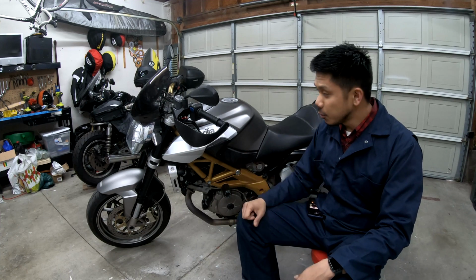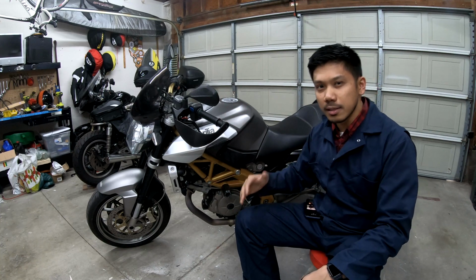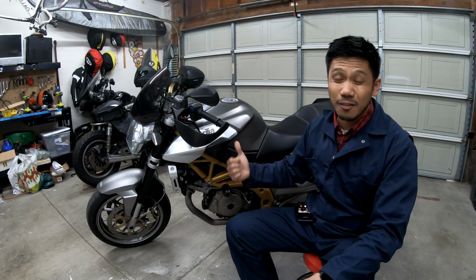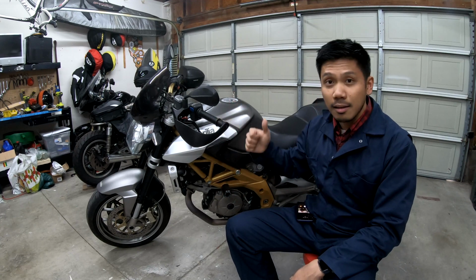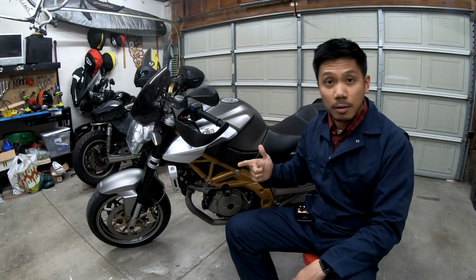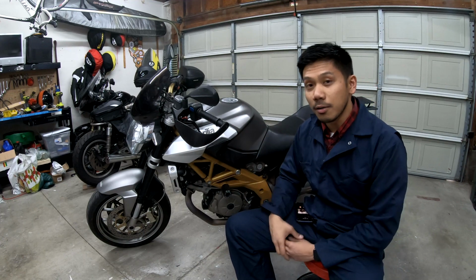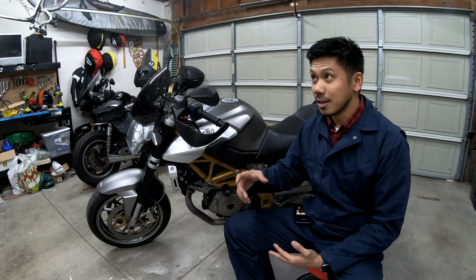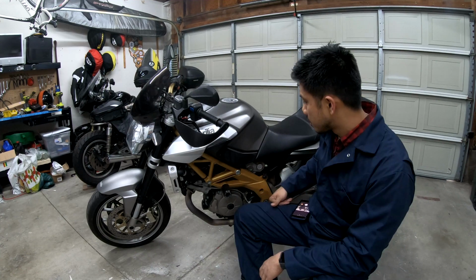In the used market, these do pretty good. Compared to a Monster, it usually holds about the same value, but they're usually molested less because not a lot of folks get Aprilias compared to Ducatis. So even though this is a 2008, the previous owner put nothing but Aprilia components on there, took really good care of it, unlike you get with the Ducati crowd. If you look at used Monsters, you'll get them with aftermarket headlights, aftermarket side mirrors, exhausts that don't really fit the bike well, and usually terrible maintenance.